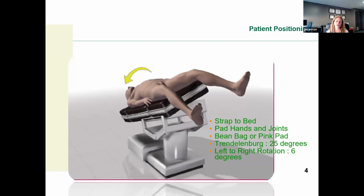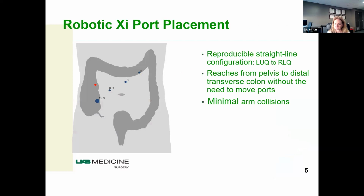So the technical aspects of the operation, in terms of patient positioning, obviously we need access to the pelvis. So all these patients are in a significant Trendelenburg. One of the nice things about the robot, if you have table motion, is that it tells you exactly how many degrees the patient is positioned in. So we've just standardized it to make it very easy for the operating room. For any pelvic case, we put these patients in 25 degrees of Trendelenburg, and then we do a left to right rotation. So we tilt them 6 degrees to their right, with the goal being just to let the small bowel fall away from the inferior mesenteric pedicle.